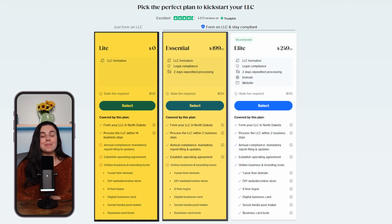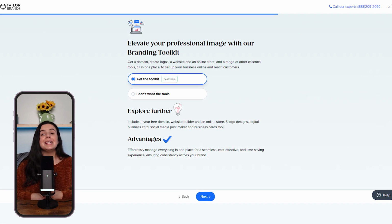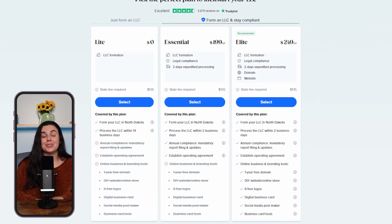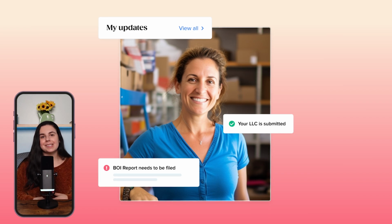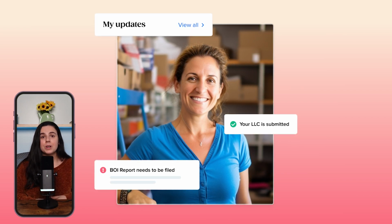The last thing you'll need to choose is your plan with Tailor Brands. There's 3 they offer, ranging from semi-DIY to Tailor Brands doing it all, including access to their extensive marketing resources. Their plans really are tailored to every budget and need. Once your application is processed, Tailor Brands will submit your application to the state for you.